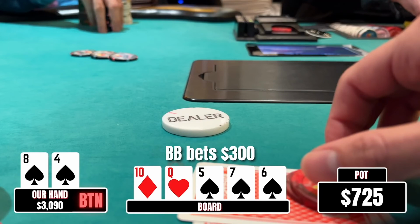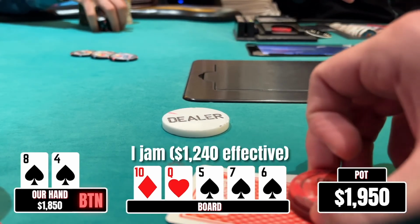I look over at her chip stack and she definitely has some more chips to be played with. With around $1,000 behind after the $300 bet, I think there's only one bet here that makes a lot of sense, and that is all in. Even though it is a pretty big overbet, the reason being is if she's leading on the river for this sizing, she only has one of two hands. She only has a really strong hand that's going to be calling off a large bet, or she has nothing. So if she has nothing, she's not calling a raise regardless, and if she has a super strong hand, why not just go for the max? So I decide to go all in.